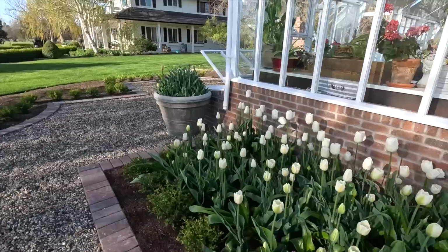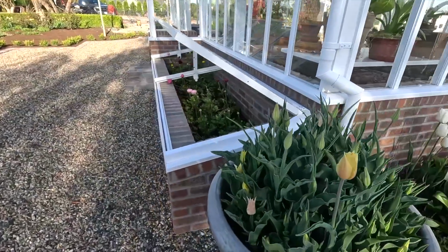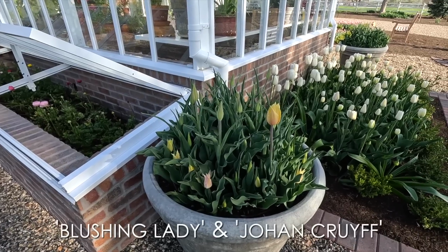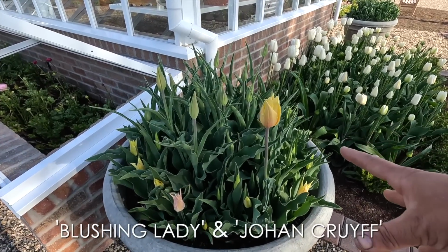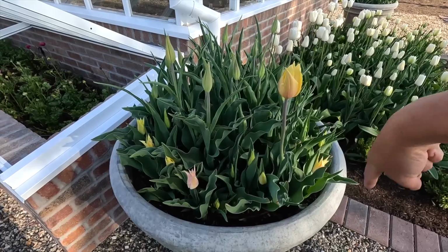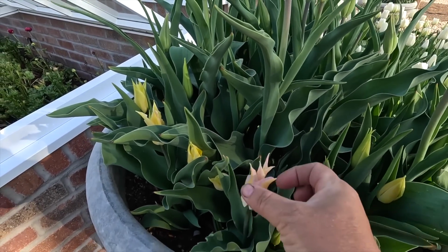Looking awesome. We're starting to see a tiny bit of color in these containers as well. And I have to scrounge up the names of these because, as per usual, I can't remember. They're a mix of two different kinds of soft yellows. One that gets taller that I put in the center, and then I did a ring around those with these really sweet littler ones that also have the pointy petals.